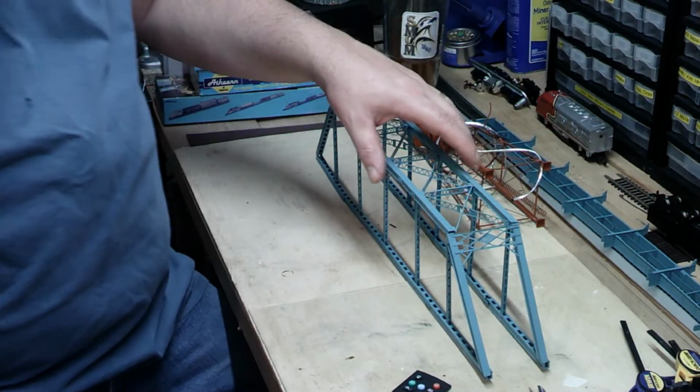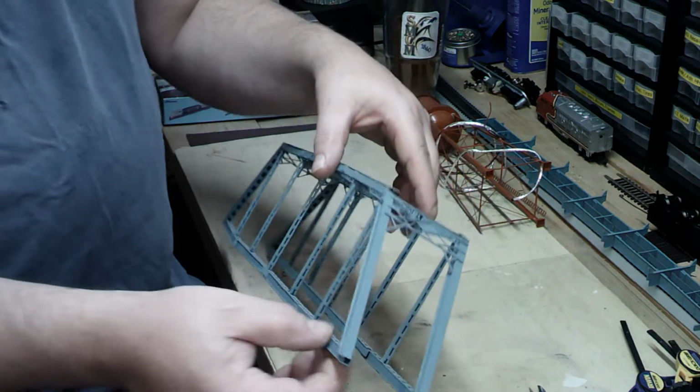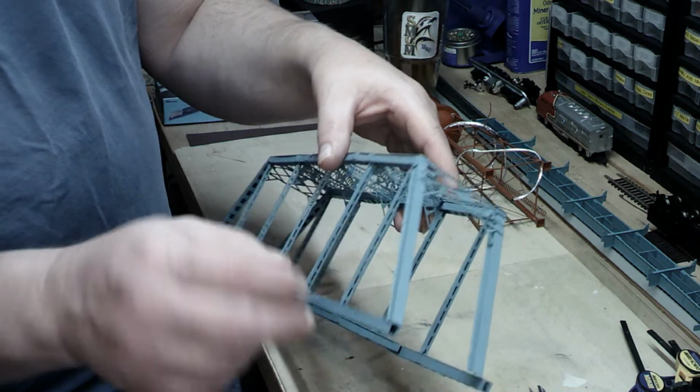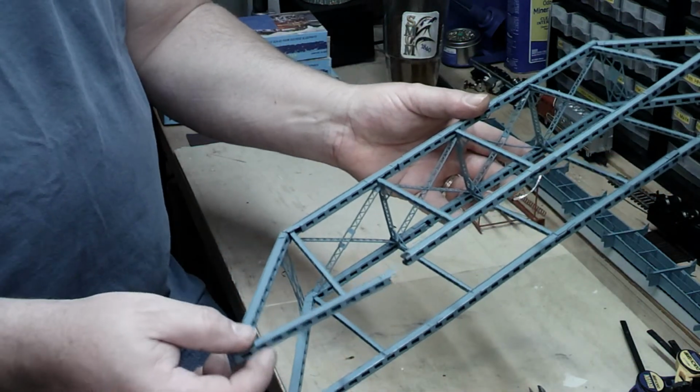The other parts are the ones that really irked me. This whole end is loose. In fact, it's not only loose on that end, but this end is loose as well.